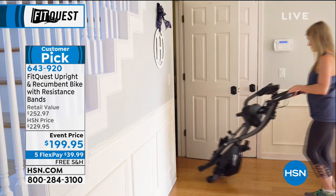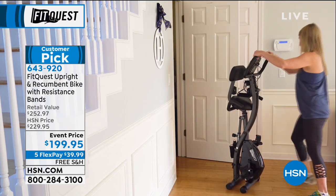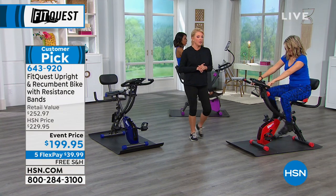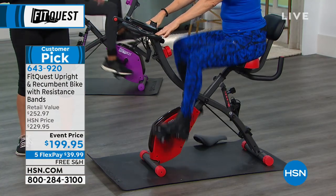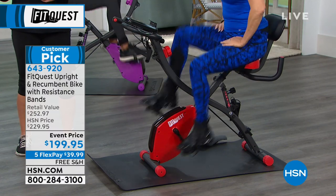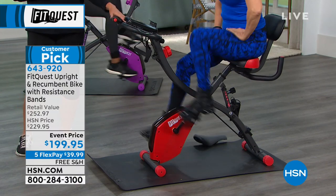Okay, I have to give you an update on colors. You ready to do this? Yes. In the red, we have less than 200. We're down to 190 in the red. Wow. That could actually sell out in this airing. So we have a half hour to go in the airing. This could be gone before the hour's done.